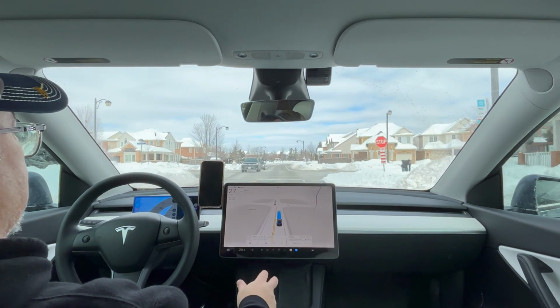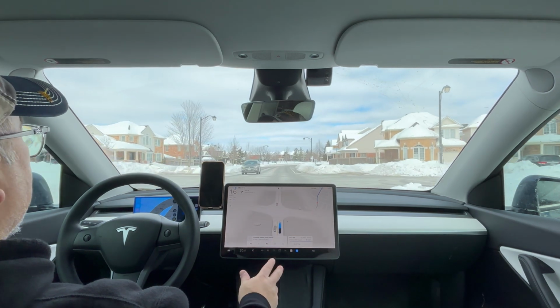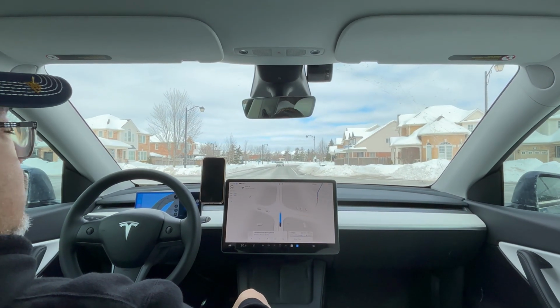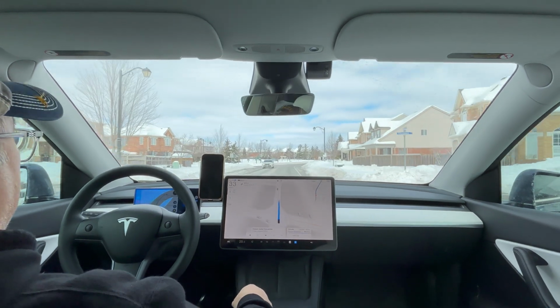Coming up to another four-way stop. So nothing has really changed here. Car coming up on our left there, but it's turning right. Doesn't affect us. We don't affect it.